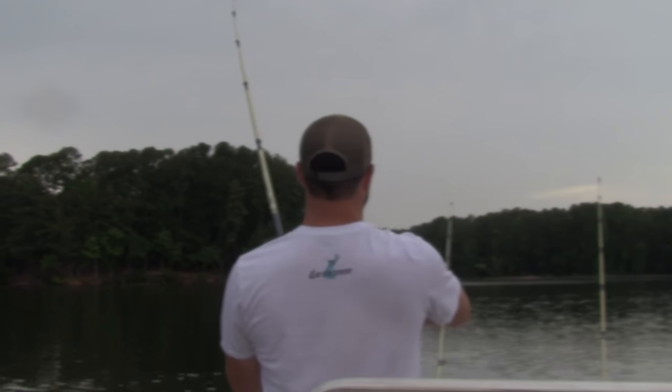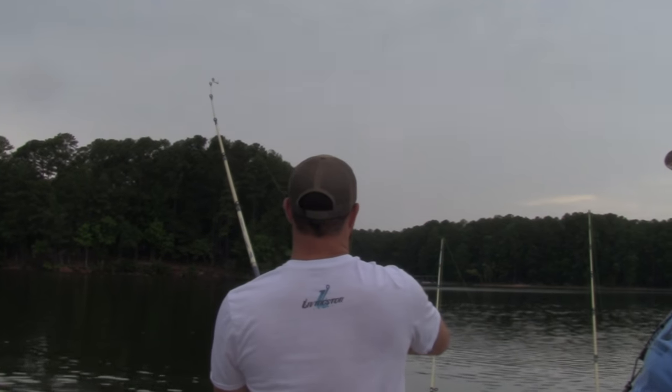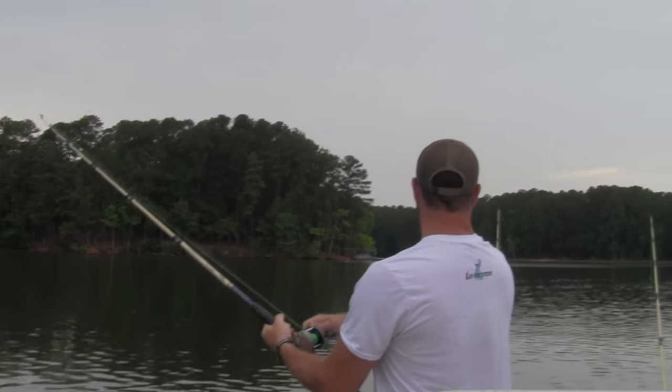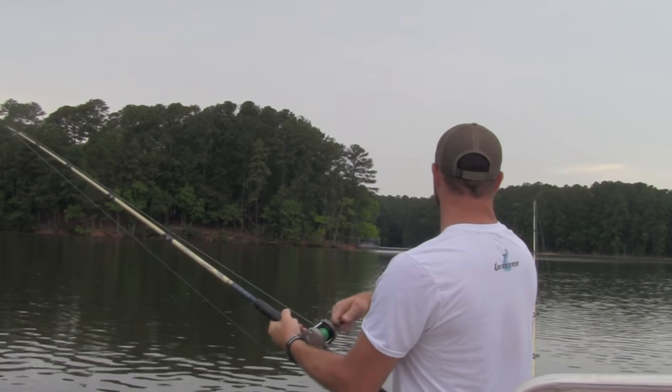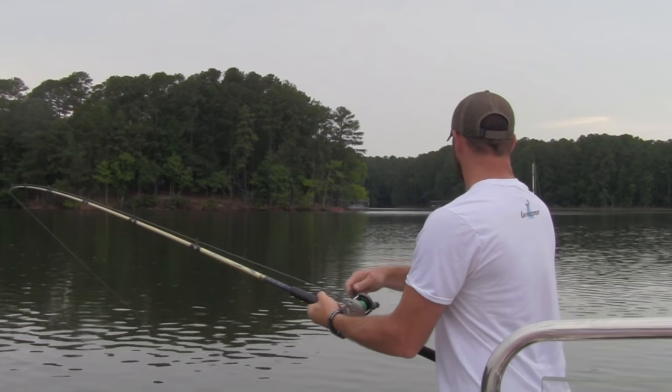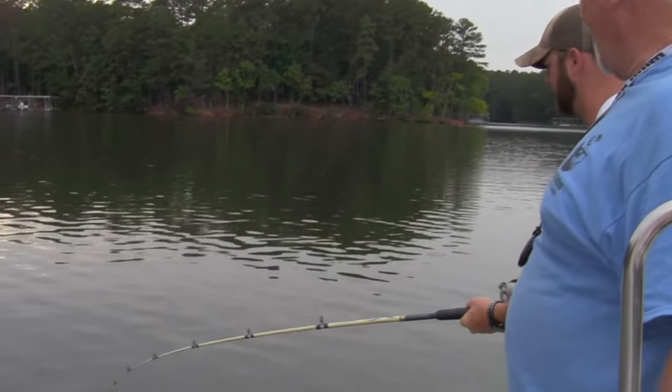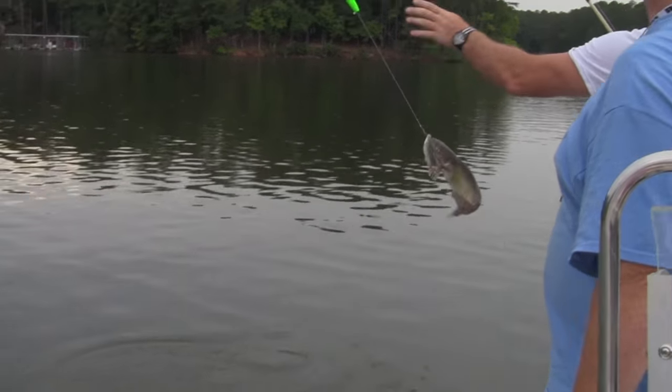All right. First fish of the evening. Is he on there? We'll take anything. Let's see what we got. There you go. Run from the boat. You ain't going to win. First fish of the night, folks. Look at this little rascal here. Oh, there we go. Look at that. Channel cat.